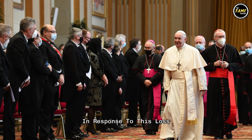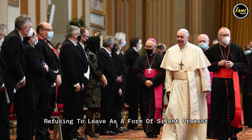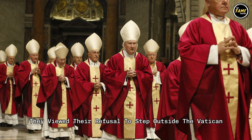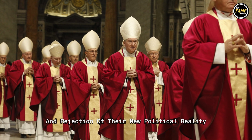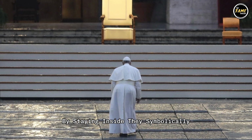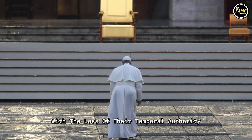In response to this loss, some popes decided to remain within the Vatican, refusing to leave as a form of silent protest. They viewed their refusal to step outside the Vatican as a statement against the Italian government's actions and a rejection of their new political reality. By staying inside, they symbolically expressed their discontent with the loss of their temporal authority.